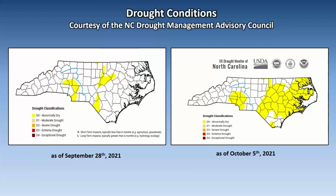And you know, that rain's a good thing. That 1 to 2 inches is going to really help when it comes to drought conditions. As you can see from last week, in the graphic on the right, the abnormally dry, the D0, has really expanded across central and eastern North Carolina. So while the rain may hurt the outdoor plans for a few folks, the area is in really great need of this much needed rainfall.